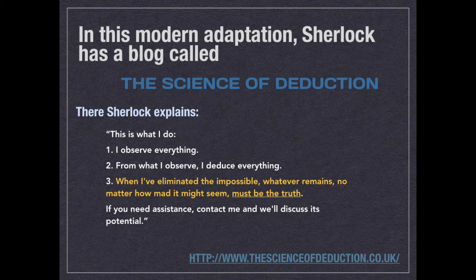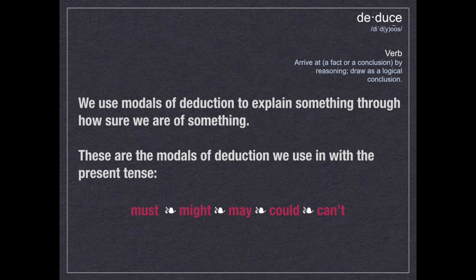Okay? So actually what he's doing is explaining what deduction is, what it is to deduce. To deduce is to look at all the evidence and, using reasoning and logic, try to figure out what the truth is. But obviously it is something that we don't know is 100% the truth. It's just using everything to make an educated guess. So to deduce is to arrive at a fact or a conclusion by reasoning, to draw a logical conclusion. We use models of deduction to explain something through how sure we are of something.